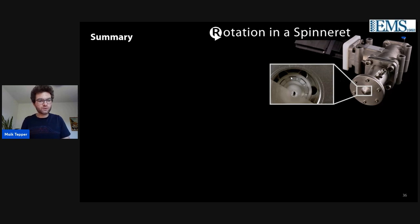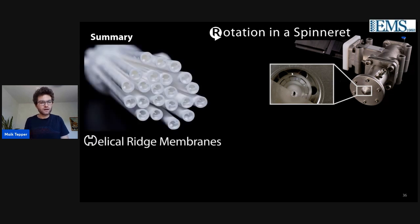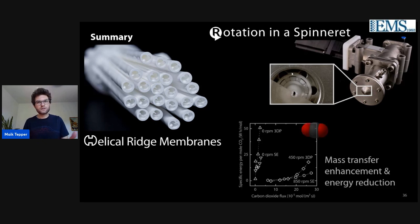And with that, I want to quickly summarize what I talked about today. I started by introducing our rotating spinneret concept, and the design and manufacture of such a spinneret device. After that, I showed you how we use this device to produce helical-ridge membranes from polyethersulfone, but also from PVDF. That gives the system its very own formation and shaping characteristics. And then in the end, I showed you what such fibers are good for: enhancing mass transfer at a reduced energy cost.